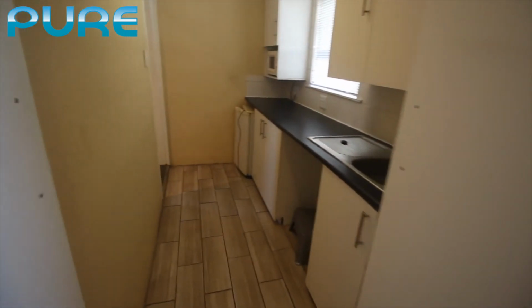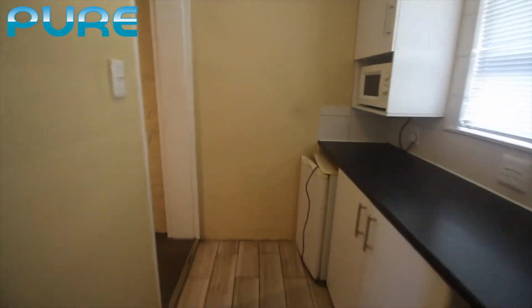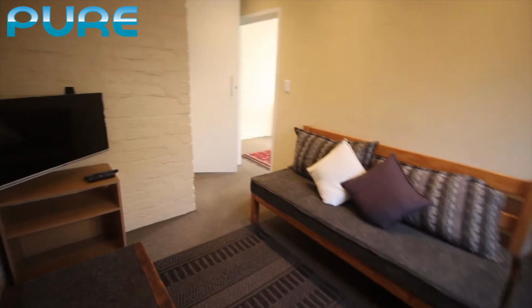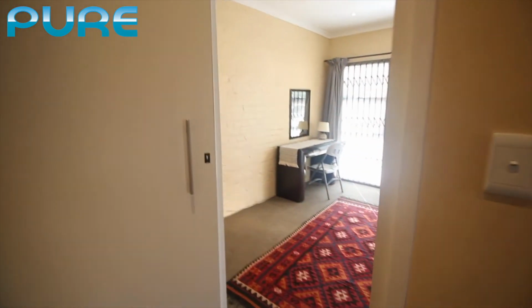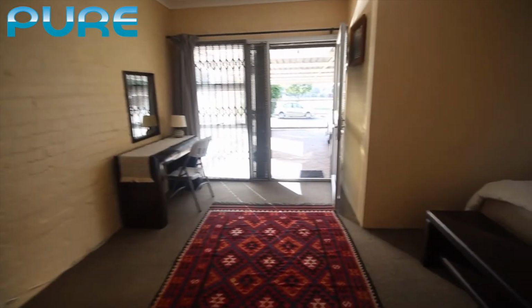Okay, so we're going to go back through the kitchen, and from the kitchen back into the living room and bedroom. This property, as I mentioned, is available furnished or unfurnished and has private parking and undercover parking in front of the unit.